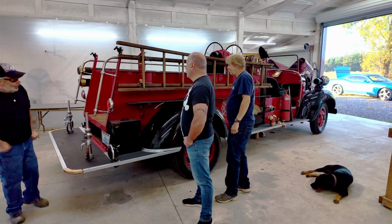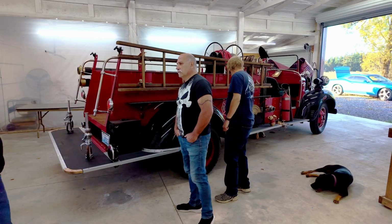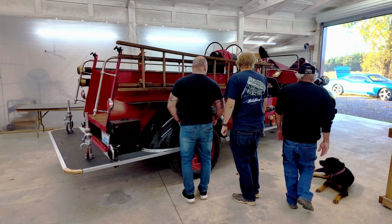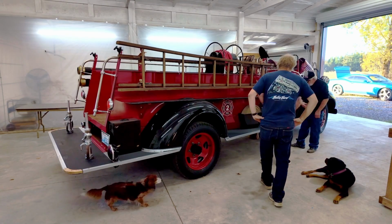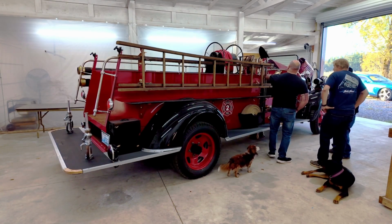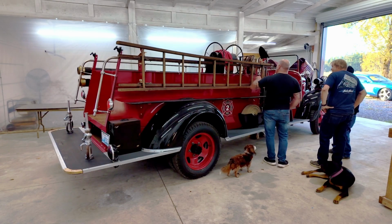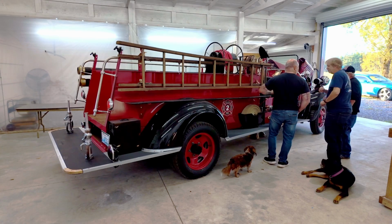Did they have hydrants in town? Oh yeah, that's how you hook here on the sides. That's what that's for, right? Yeah. Pump right through. You hook the hydrant here, and then you come out the side. Yeah, that's amazing. You got the shovel and pry bar. So you must have rhino lined this. Yeah, we did, raptor line.